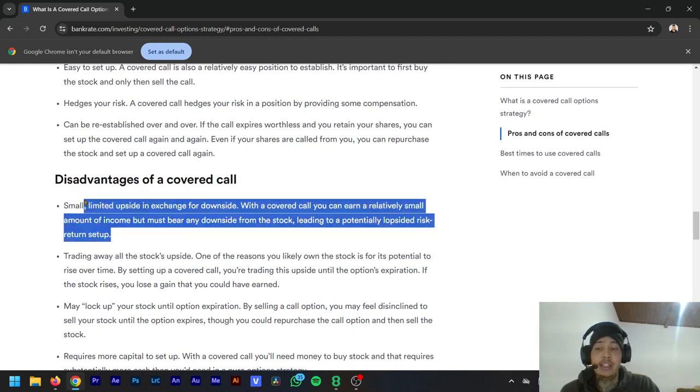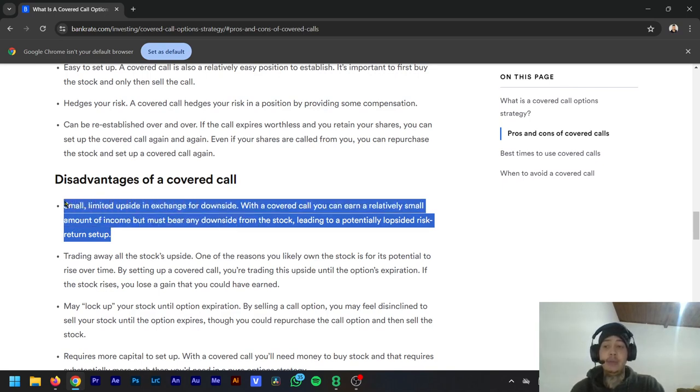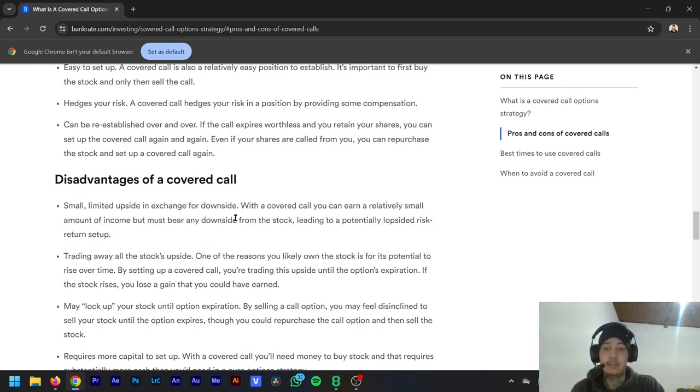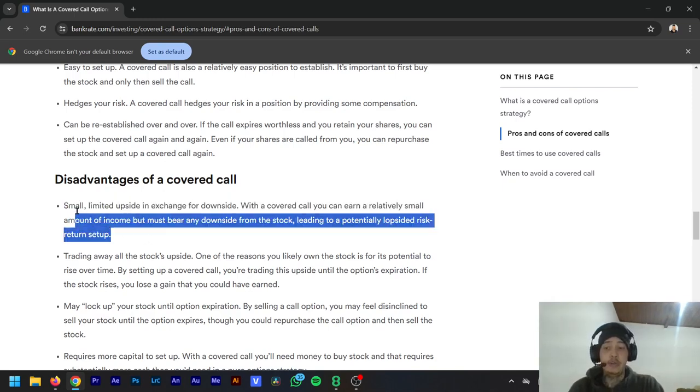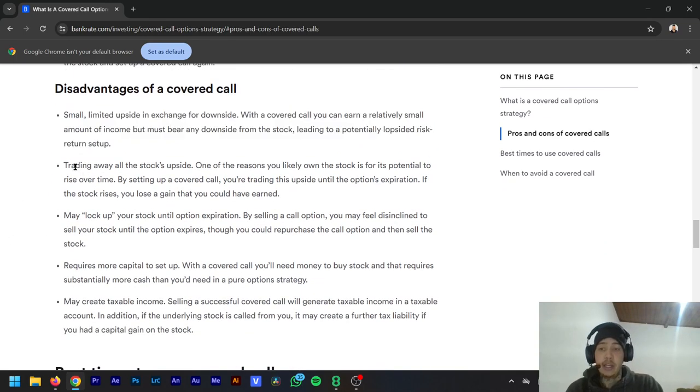This just shows you what can go wrong, but it's up to you to see how you're going to look at this. Because again, it all comes down to perspective. You have to see what's best for you and what your risk appetite is to really consider this a downside. Again, let's go again.